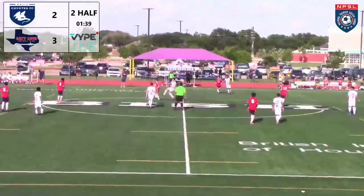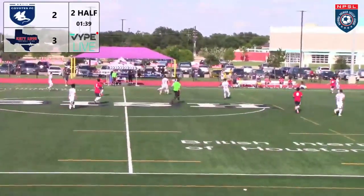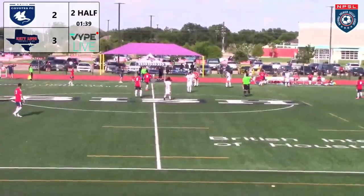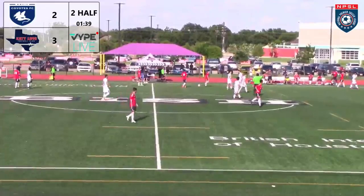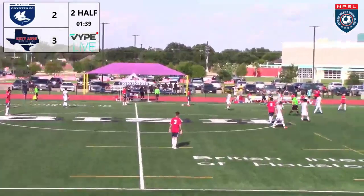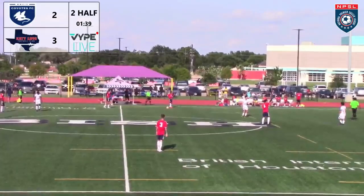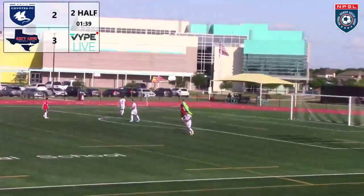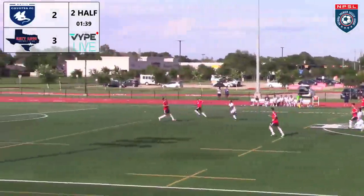Back to midfield. KATY possession. That's number 10, Coburn. And trying to fake out a couple defenders, putting some moves on them. And possession back to KATY. And here's a kick up the middle. Right to the Coyote goalie. And gonna kick it right back across the KATY side of the field.